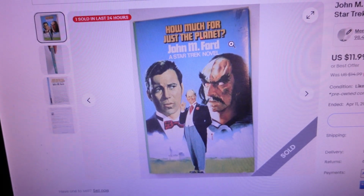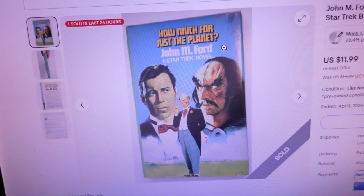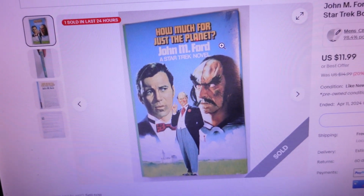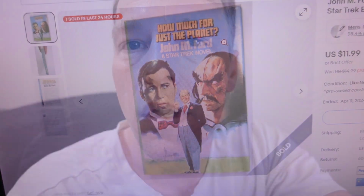Third item sold for $13.16. It's a John M. Ford How Much for Just the Planet hardcover Star Trek book, keyword novel. That was one of the books from the Star Trek unit I did. I bought a storage unit in Everett, and it had all kinds of Star Trek collectibles in the back of the unit.